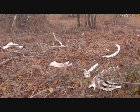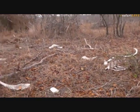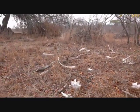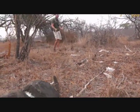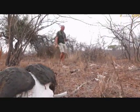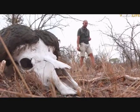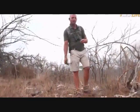Well, we can give you some news that the lions are not eating this dead buffalo, and we tracked them north into Buffalo's Hook, which is an adjacent property to where we are. And although there's no fences between the properties here, we can't unfortunately go there, and the animals have gone there. So the entire pride has gone north, but what it has done is allowed us to explore this buffalo carcass.